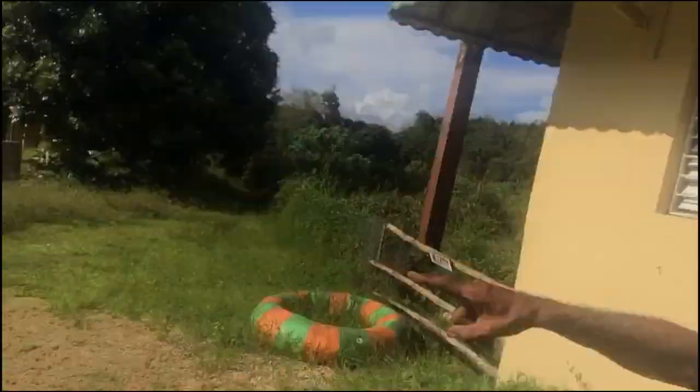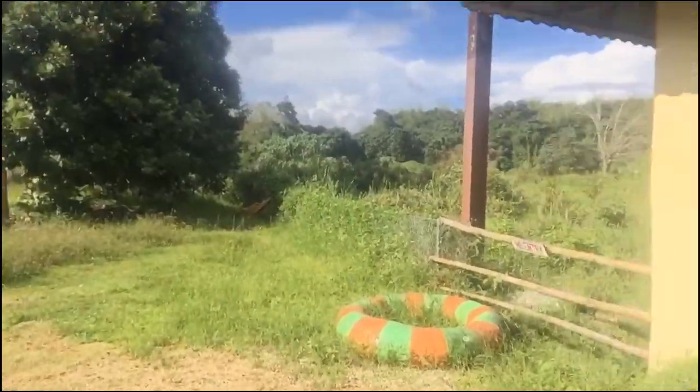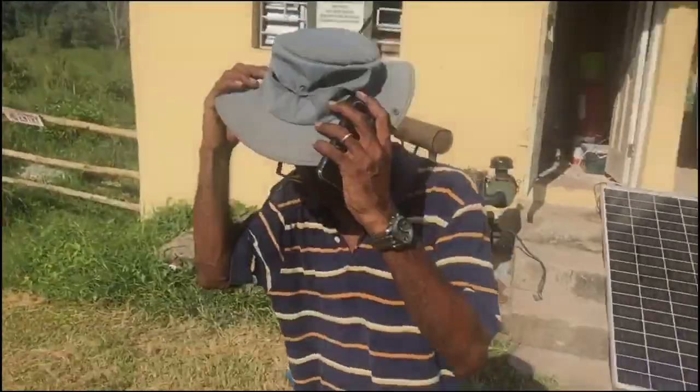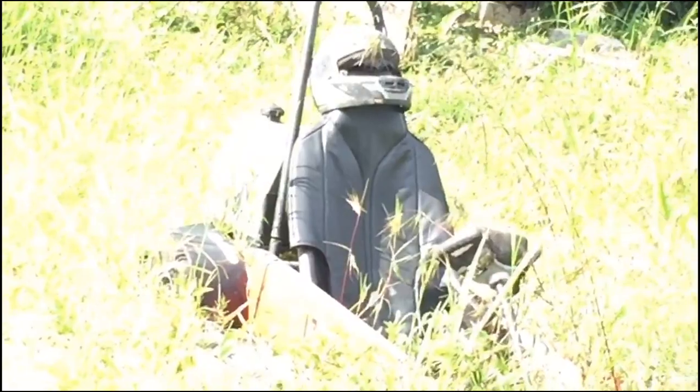You wanted to walk over there? Sure, I'll follow you. So this is a sample of the go-kart. So there you go, guys, the go-kart right there. They don't want to cut because of the rains.